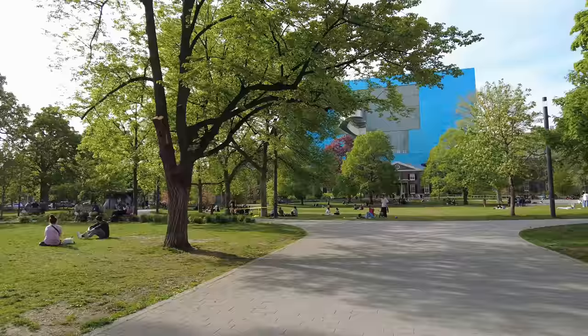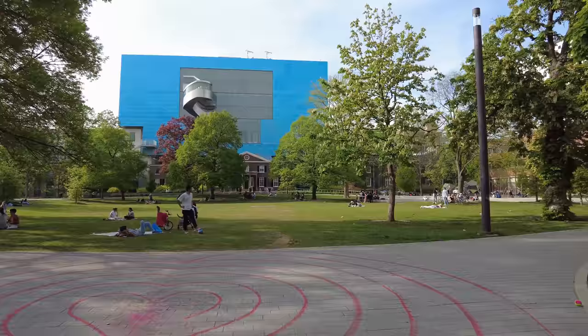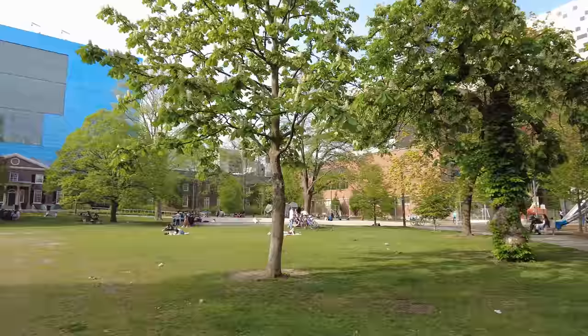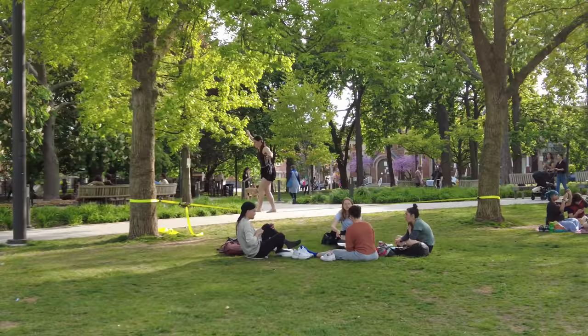And straight ahead, you can see part of that old mansion and the backside of the Art Gallery of Ontario. And just on the right, we have the Ontario College of Art and Design. And there's a slackliner. All the cool kids are doing that these days.